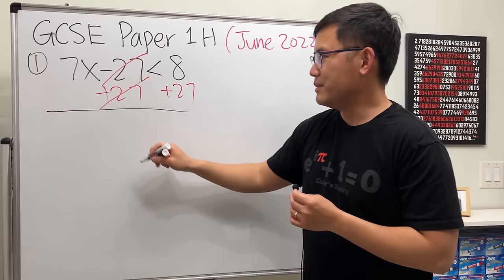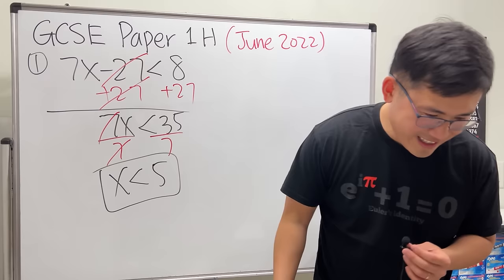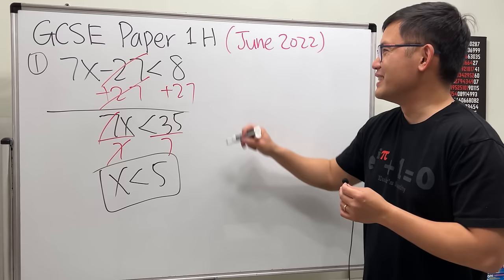That's 35? Yeah, and then divide both sides by 7. x is less than 5. Yay, that's it. I believe that's it. And I have the first two marks, I believe. If I get this wrong, I don't know what to say.